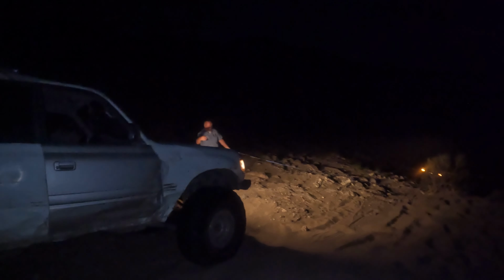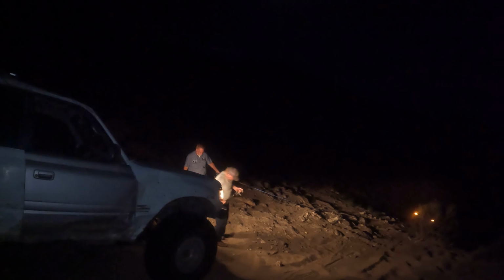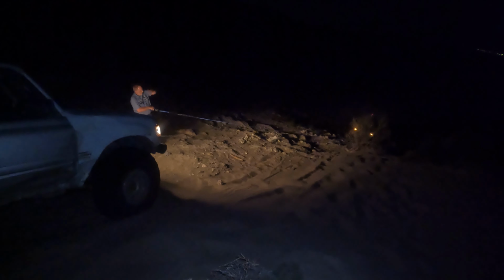Okay. Just got attacked by bugs. Living the dream. Where's my winch remote? Right here. Okay. Thought I put it up here, but I wasn't sure. I was hoping I hadn't left it on the door. My voice is getting tired. Can you guys back up away in case this winch line snaps? You don't get killed.